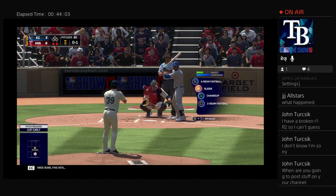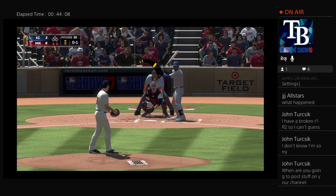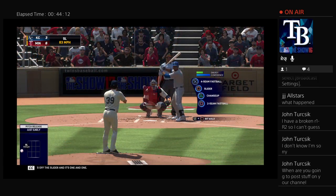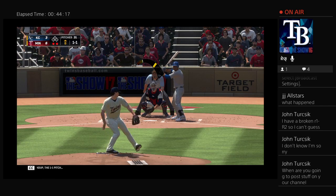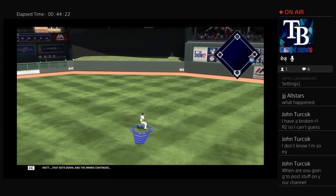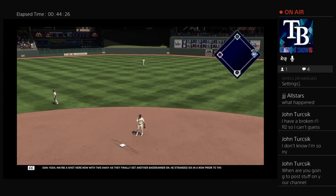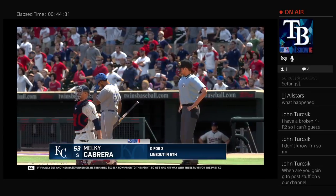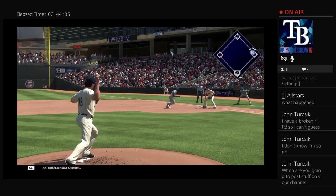Three runs, 5 hits, and no errors so far for the Royals. Lays off the slider, and it's 1-1. From the windup, the 1-1 pitch. Hit hard towards center. That gets down, and the inning continues. Yeah, maybe a shot here now with 2 away. They finally get another base runner on. He's stranded 6 in a row prior to this point, so he's had his way with these guys for the past couple of innings. Here's Melky Cabrera.